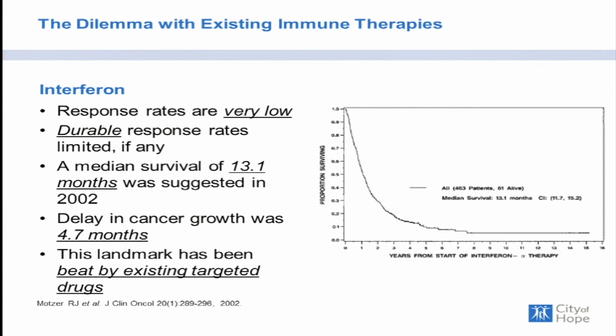So I just wanted to very quickly give you a glimpse of the older immunotherapy data. These are the immune-based treatments that were used in years past. Dr. Hoffman had alluded to interferon therapy, and I agree with him completely. I'm just going to highlight a couple of key points that he mentioned: response rates are very low. We see a small proportion of patients who actually generate a response to interferon therapy. I'll also point out that we actually don't see many durable responses with interferon.